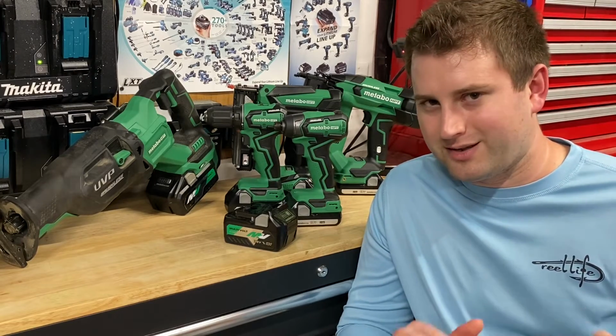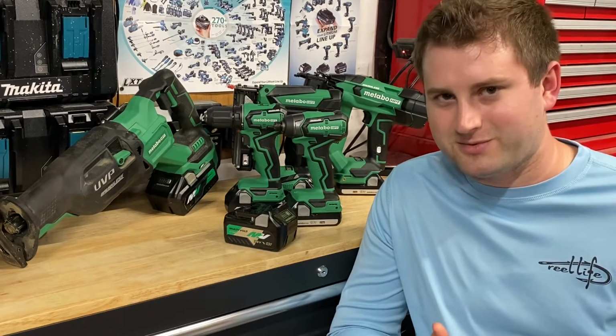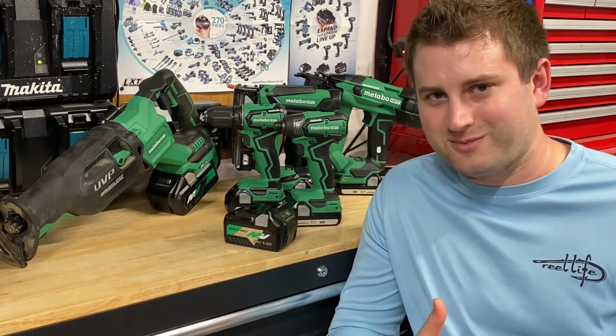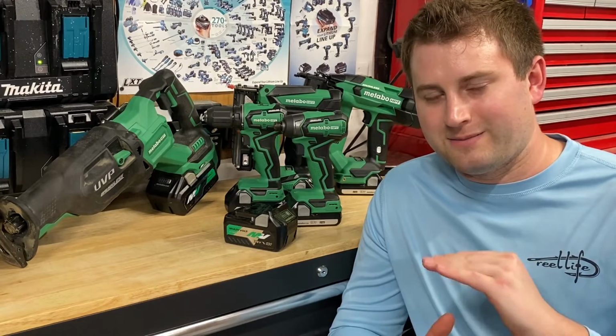They seem to kind of target the same audience. Their warranty is very similar. Ridgid has that LSA, lifetime service agreement, which a lot of people confuse for a lifetime warranty. It's not a lifetime warranty, guys. But Metabo HPT kind of sits right there in that middle tier.